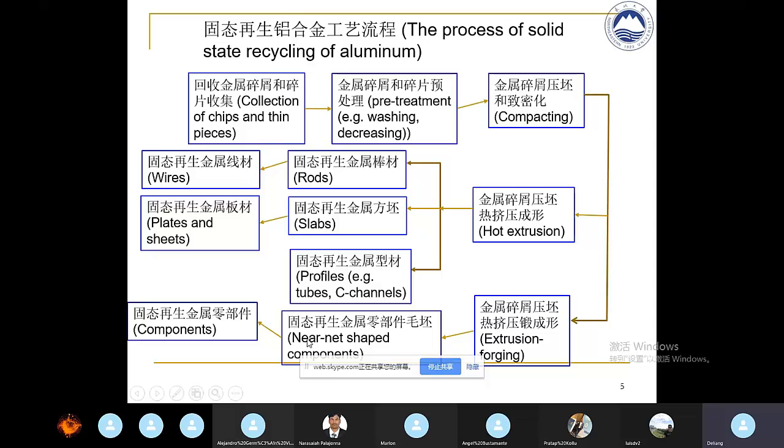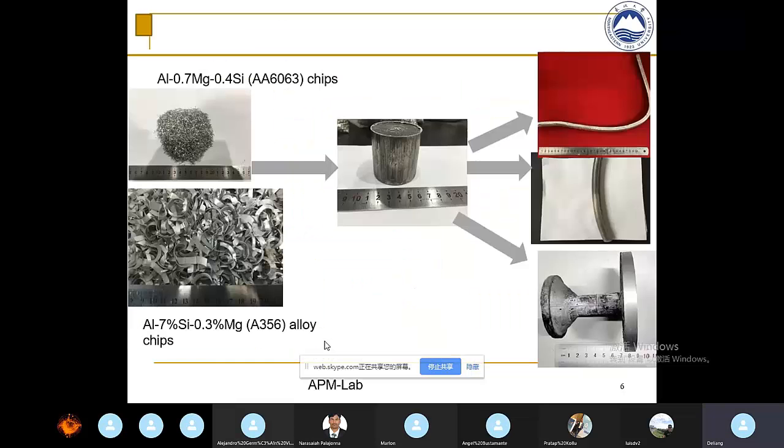Okay, so near net shape components, and then after machining, we get to the component. So this actually is even more attractive, because we can produce parts directly. Just to illustrate this process, here we use 6603 alloy, which is the aluminum alloy used very widely for making extrusions for windows or constructions. Yes, a big fraction of aluminum alloys is used in construction.